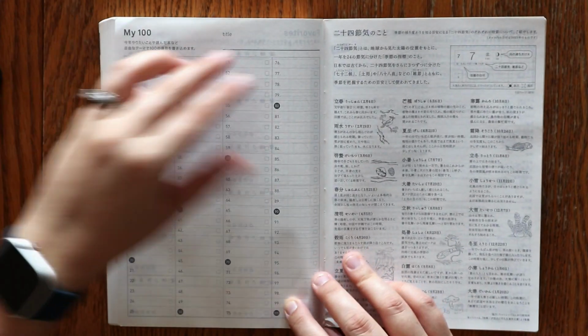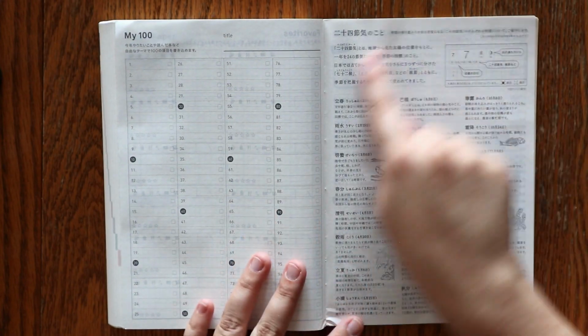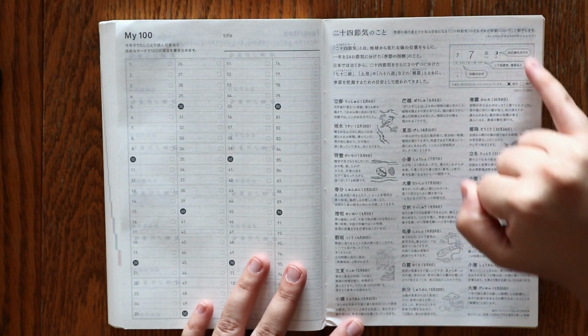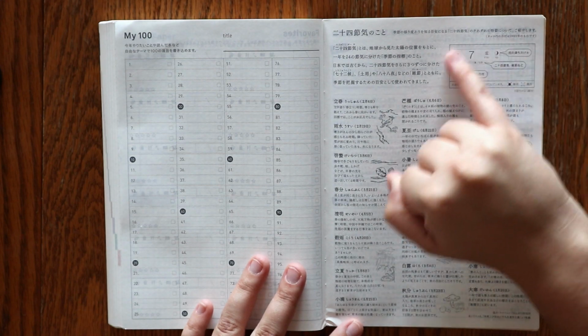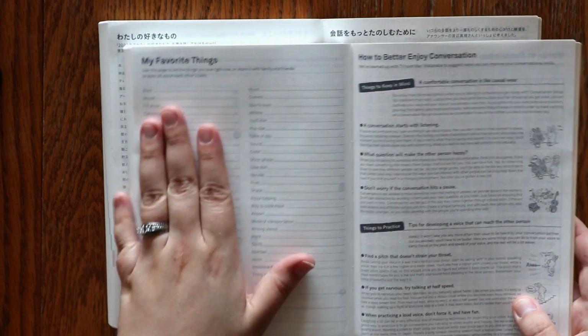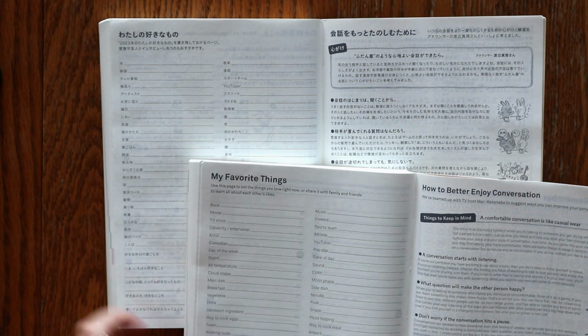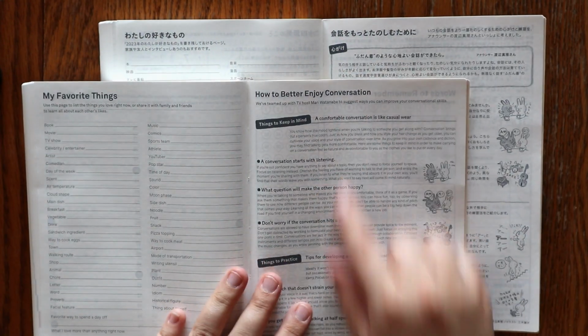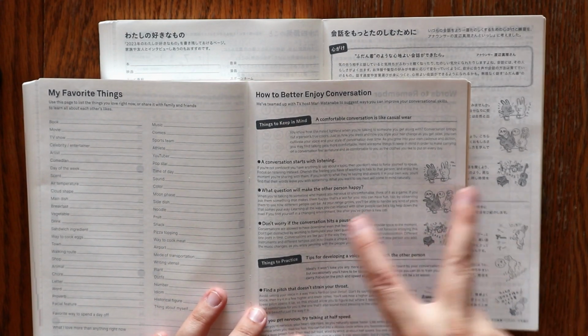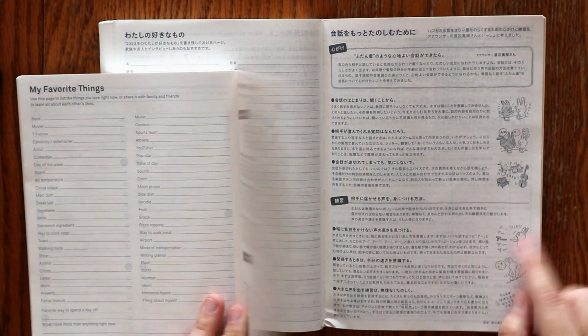And then in the Japanese version, theirs is condensed to 1 page, and then they have this page, I don't even know, I have no idea, that talks a little bit about the daily page and the Techo, but I don't know what any of this is. And then we have a My Favorite Things page, which is the same. And then How to Enjoy Better Conversation. Here we have, I assume, the same things just in English or in Japanese.